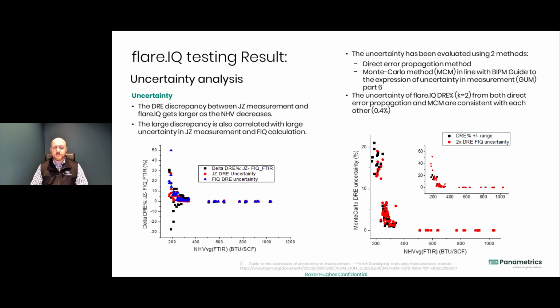The uncertainties from both methods are consistent with each other, shown in the main plot, except for about 5 extreme cases where the direct error propagation method did not have any limit for the DRE calculation that you can see there in the insert. For DRE that's greater than 98%, the uncertainty is 0.4%, or a K=2 value. Though this uncertainty may appear small, it can equate to a substantial difference in absolute methane and volatile organic compound emissions.